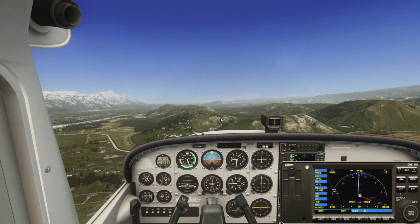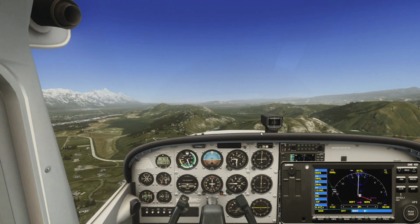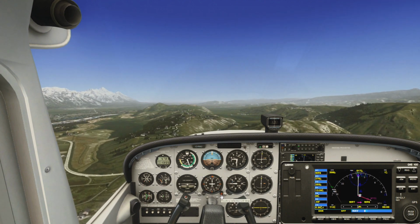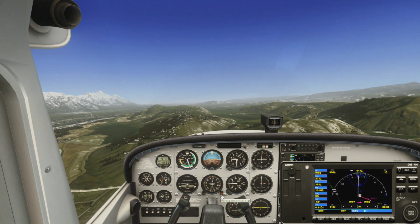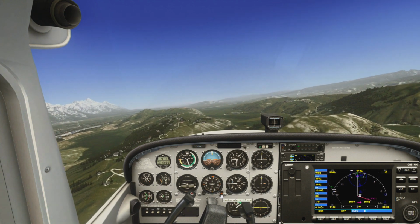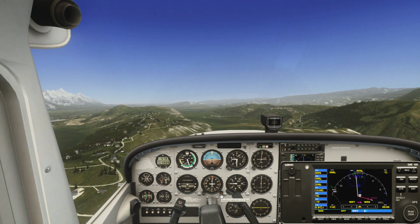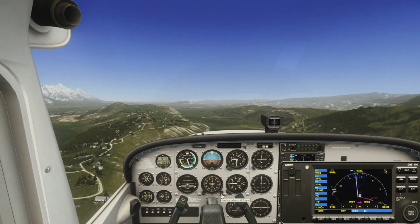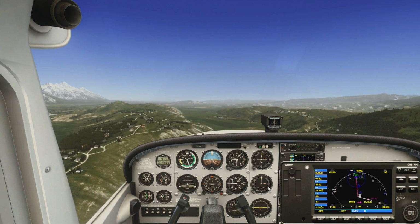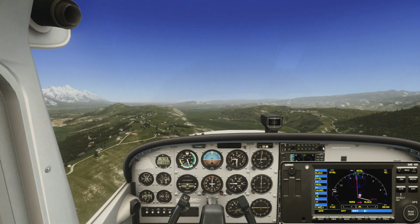So I'm not sure if it's to the right of that or if we go to the left of that or what. It looks like we should go out to the right a little bit, and then it'll become clear. It looks like there's red PAPI lights right there, which would make sense. Yeah, there's definitely red lights there. It's got to be the airport. Just a little too far out.